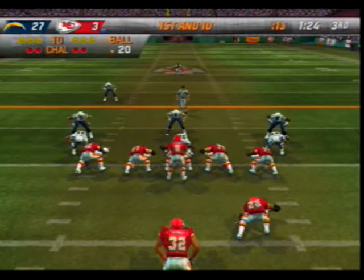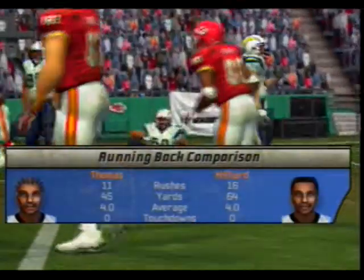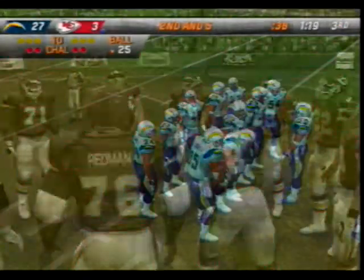The Chargers come out in a nickel pack. Handed off to the back. Mason is there on the stop at the 25. So after that run, we can see how the two main threats on the ground have fared so far.